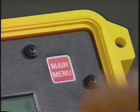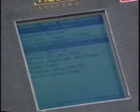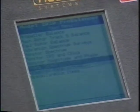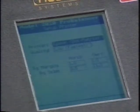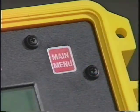Press the Main Menu key on your analyzer, then select and enter the Miscellaneous Items subheading. Under Miscellaneous Items, select and enter Printer Setup. For detailed instructions on how to set up your specific printer, refer to the section in the Model 2020 User's Manual titled Printer Setup. After setting up the printer, press the Main Menu key.